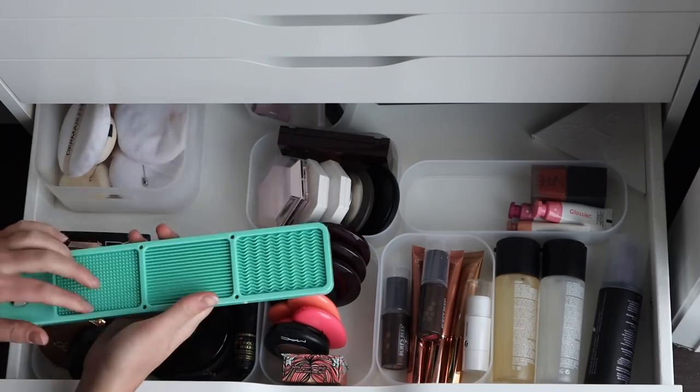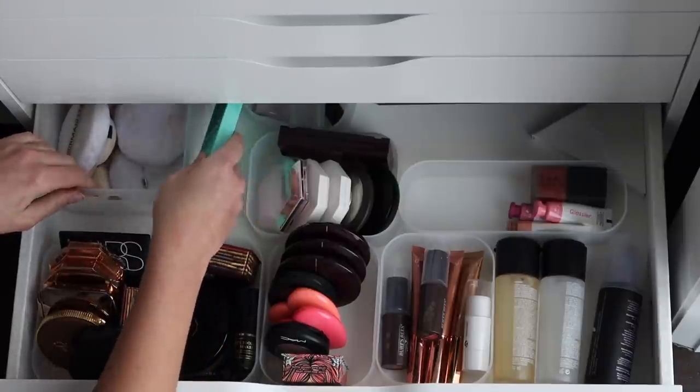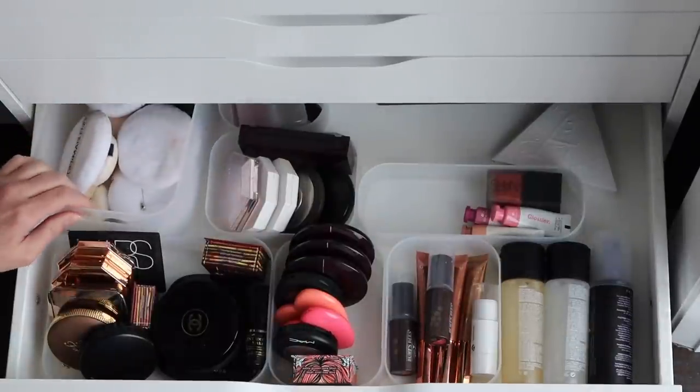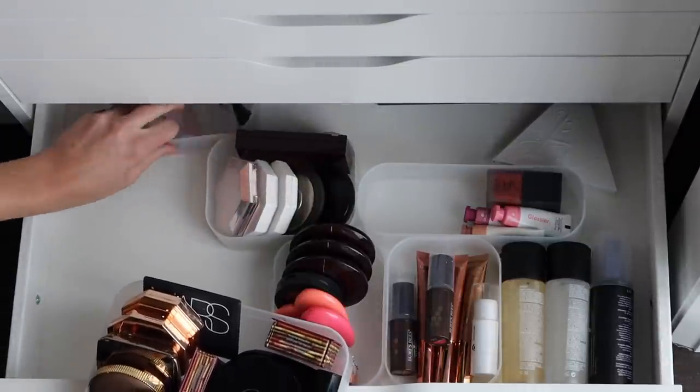It's just nice to have some texture and some areas to clean them. So that'll also go back here. You know what? I don't like the way that this drawer is looking. I'm such a visual person. If I don't like how it's looking, it's going to really bother me.